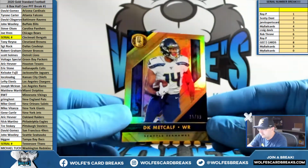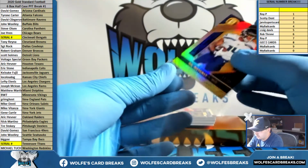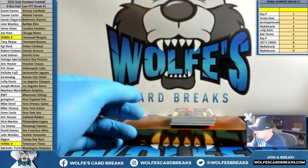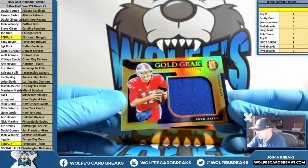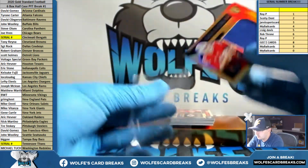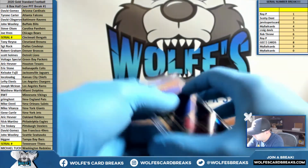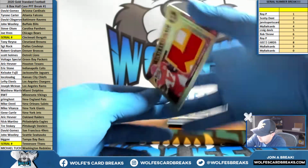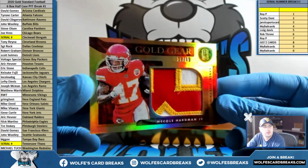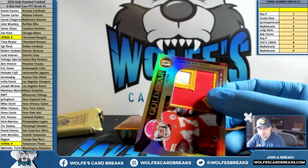DK Metcalf, 15 out of 99, Seahawks. Josh Allen, jersey, number to 199, Bills. Hardman Jr., gold gear, 38 out of 49. Nice patch. Second year, Hardman Jr., Chiefs, salute. Nice looking Chiefs patch in there.